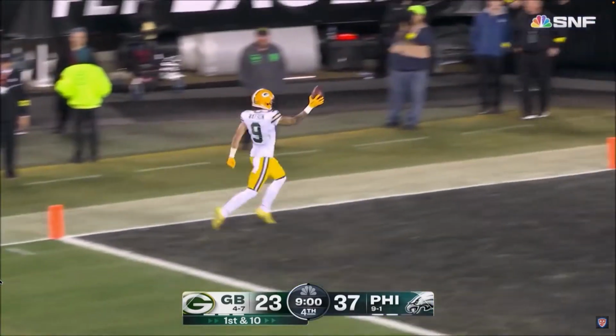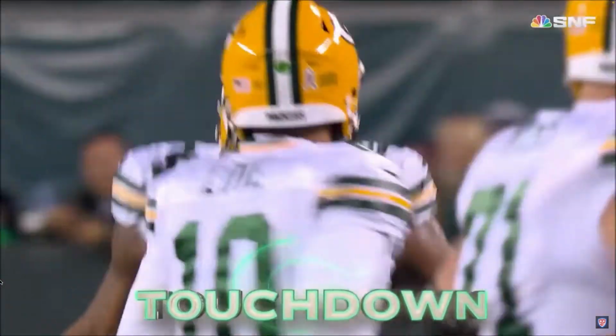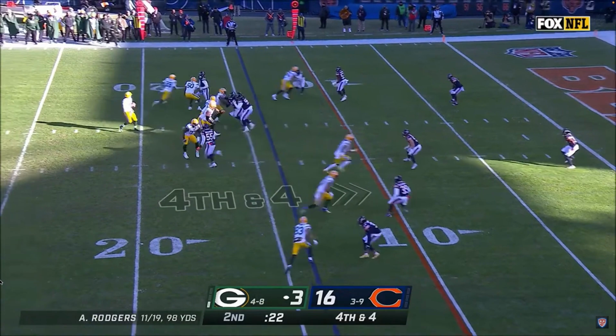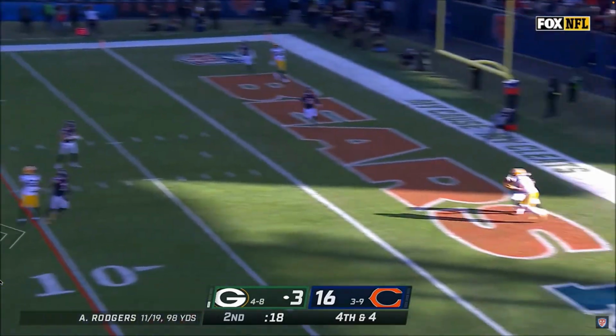I love Watson for his upside. If he can be anything like he was in the second half of last year, and if Jordan Love, who looks capable, he looks very capable, I will say, it's going to be really exciting to see what comes out of Green Bay this regular season.